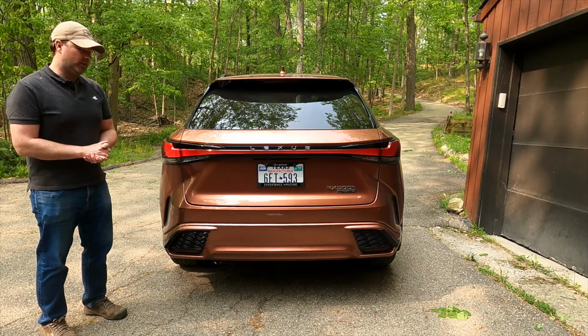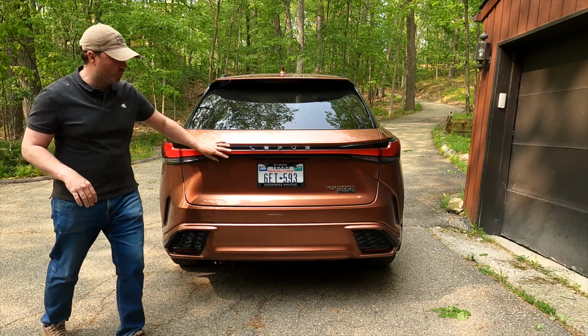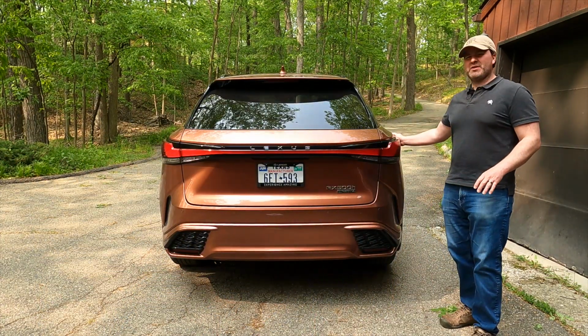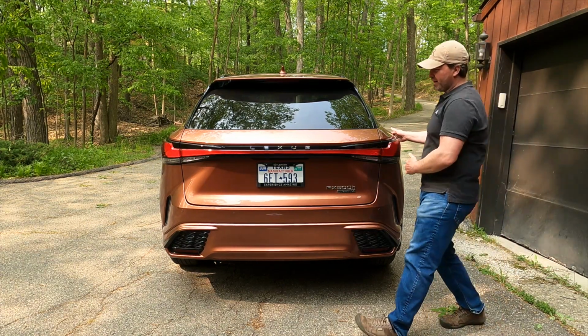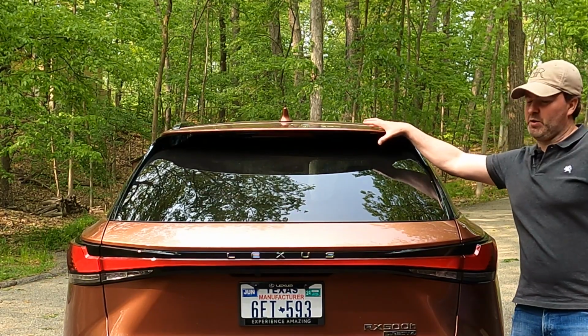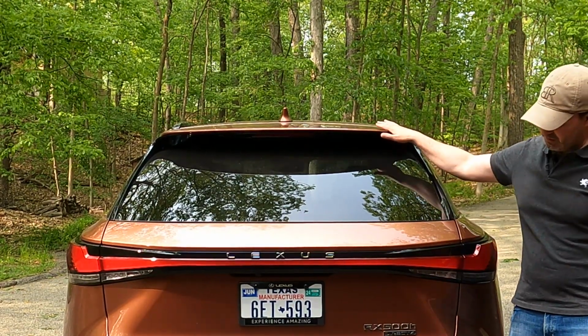So I mentioned those tail lamps, right, when we were looking at the profile of the car. Look at this, they just go right across the center all the way through. Almost better to say tail lamp. One big long tail lamp. I could do without the roof mounted spoiler, but I do understand the trend. Lexus certainly isn't alone with that.